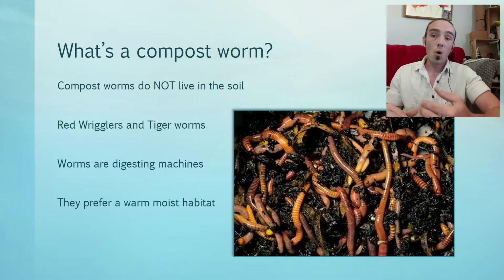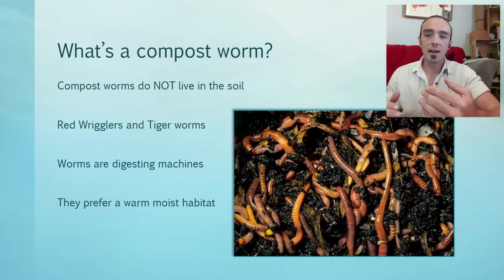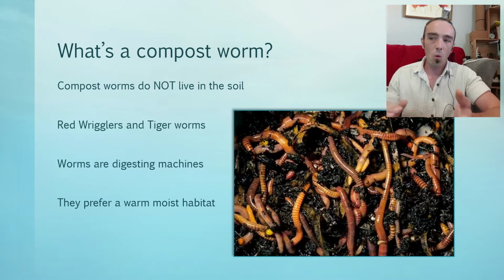They prefer a warm, moist habitat. So we want to keep their habitat constantly watered, but not sodden. We want to keep it constantly moist. And when I say warm, I just mean that they need to be north of 8 or 9 degrees Celsius to about maybe 15 or 18. So we want to keep them in a balanced space. We don't want them to get too hot. We don't want them to get too cool. And we definitely don't want them to get dried out.